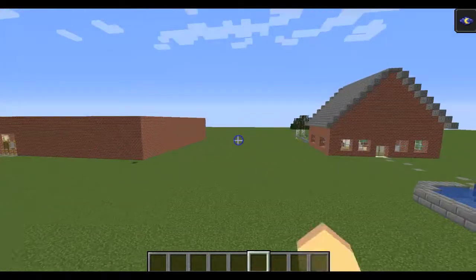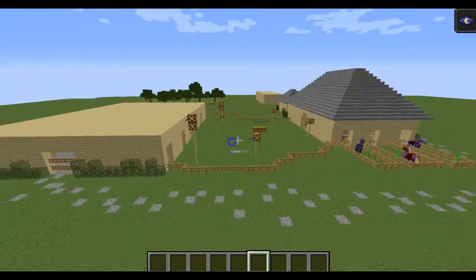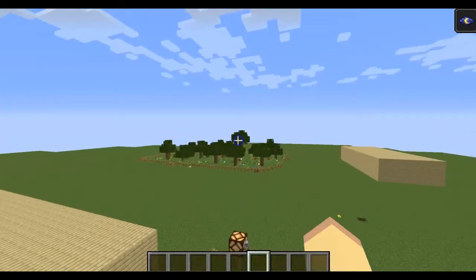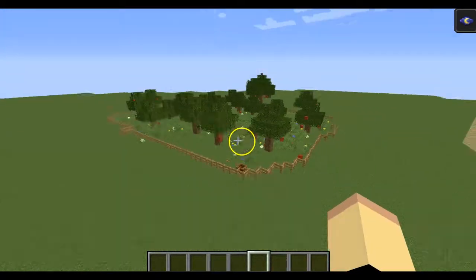So we have a premium house. We have the premium barn, which will be the main center. Obviously, we have this. This is completely empty now, so people can put their horses in here now. This is the orchard I just made. Well, I didn't just make it, but it's really nice. We made this, and then there's the visitor center, which I will show you in a minute.